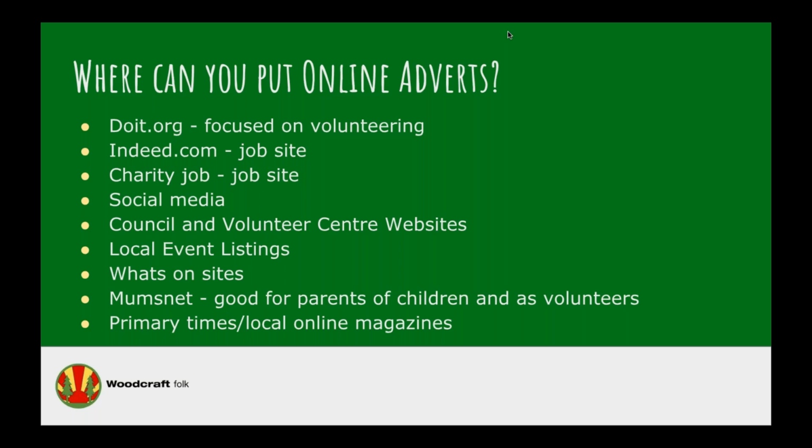Then sites like Indeed.com, which is a job site, but you can place free adverts for volunteer positions. And we've had quite a lot of inquiries from those who are seeking to build up their experience. They might be changing careers or young people building experience for the first time before they get their first job. Also, charity job, you can place volunteer adverts. We found it works better in larger cities. There's more of an audience for charity job than in more rural areas. Again, it's a job site, but you can place volunteer adverts.